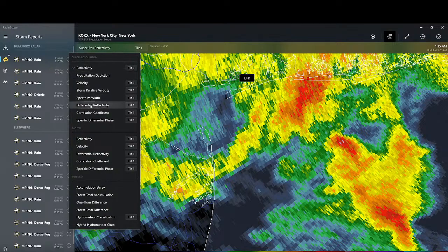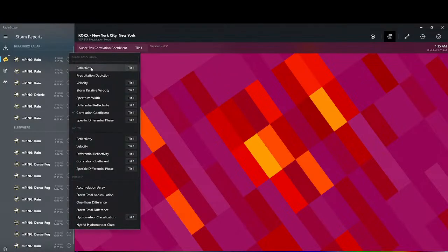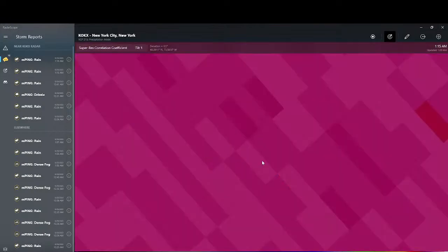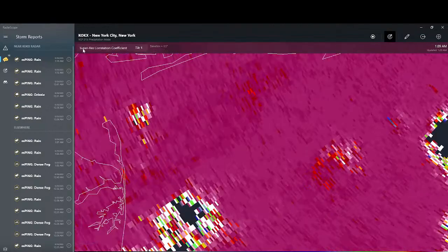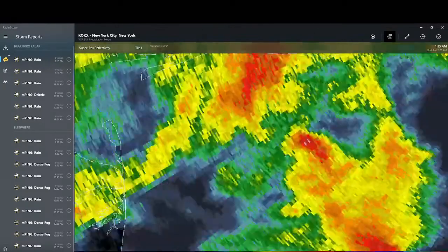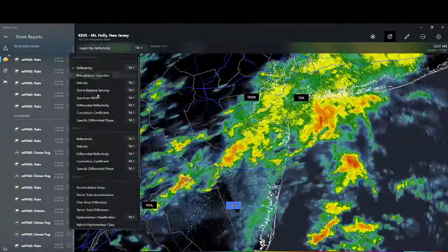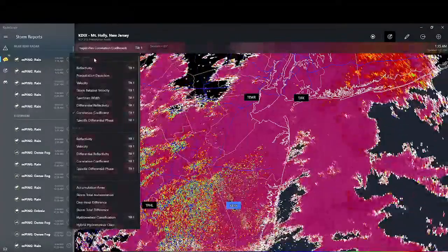So correlation coefficient. Yeah. This is where the hail would likely be, right in this area. And would you look at that? Correlation coefficient. Again, if there would be any hail, it would be right in the core. So let's go to KDIX. Correlation coefficient. Yeah, a little drop there. Not a big one, but there is a drop.